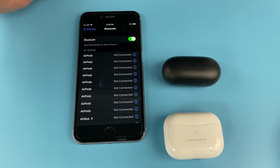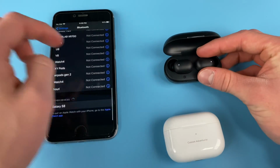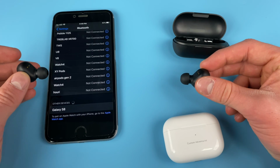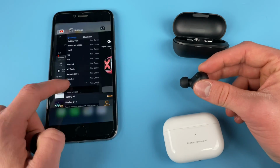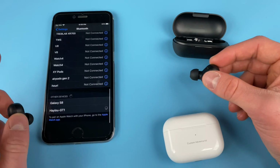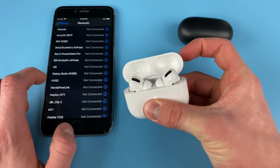Alright, we're going to start with the iPhone, and we're going to do the Heylou GT1s. So you open the case, pull them out of the case. They should pop up right at the bottom. There we go. Then you click on them, and boom, connected. Now for the AirPods Pro, open the case, press the button down.